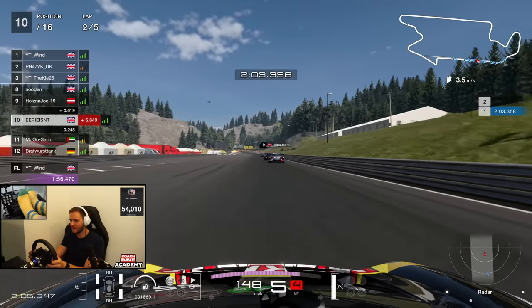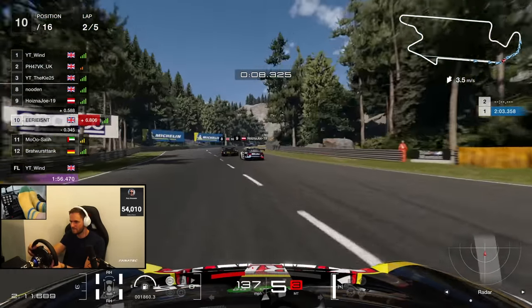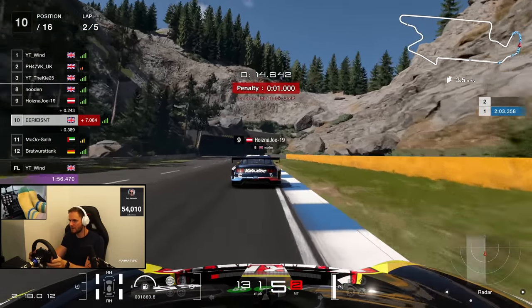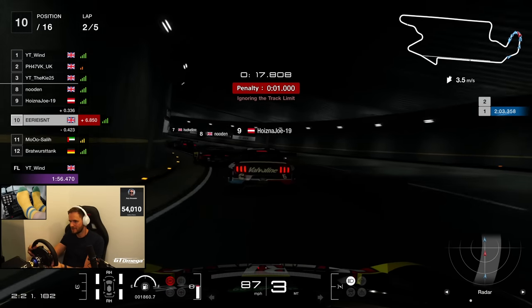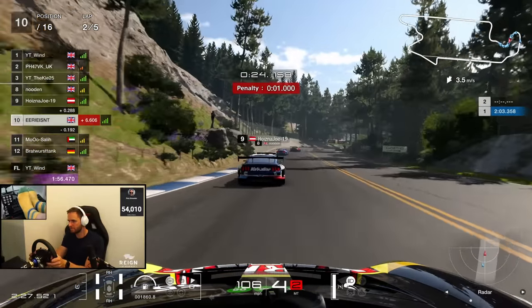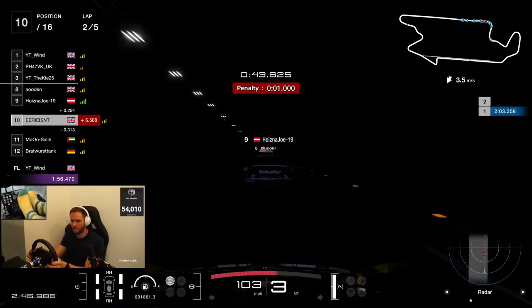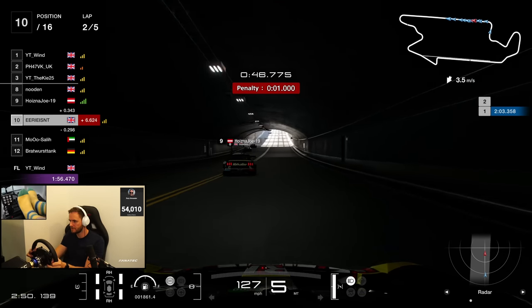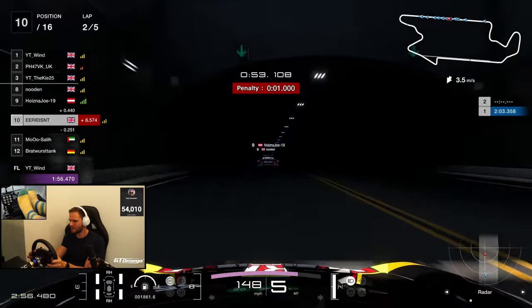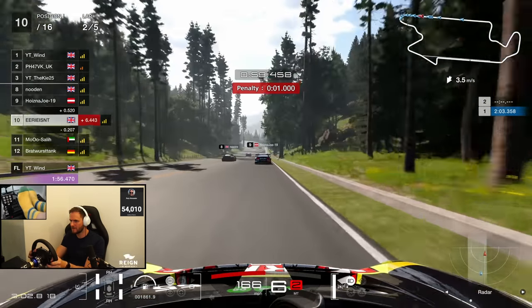Right, that one. Done. This section's just awesome. Don't like the fact the front comes up, Alonso style, and I think I cut it a bit too much. It's okay. Shouldn't be too much of a problem. Right, the snake. It's going down the tunnel. Can't remember where the penalty gate is. Let's follow this Mustang.